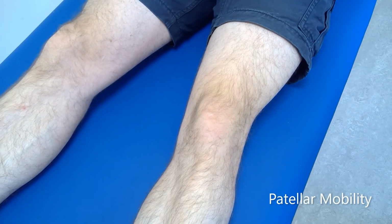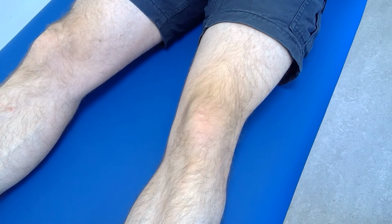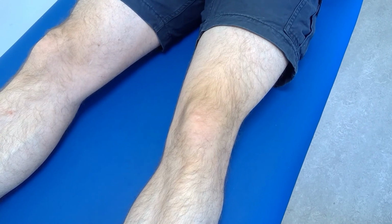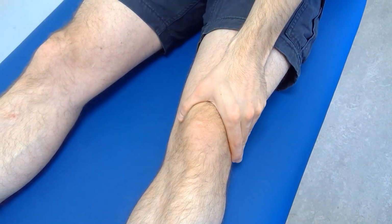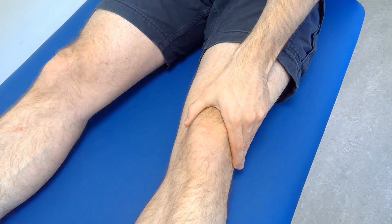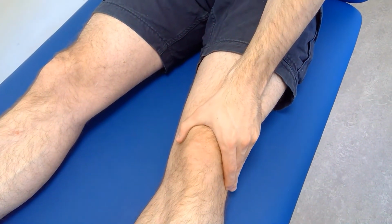Patella mobility. Your patella, also known as your kneecap, is located at the front of your knee and can become quite stiff following surgery. Using the web space in your hand, place this over the top of your kneecap and slowly and gently glide your kneecap down towards your toes. You are not pushing your kneecap down into your knee. Repeat this 5 to 10 times.